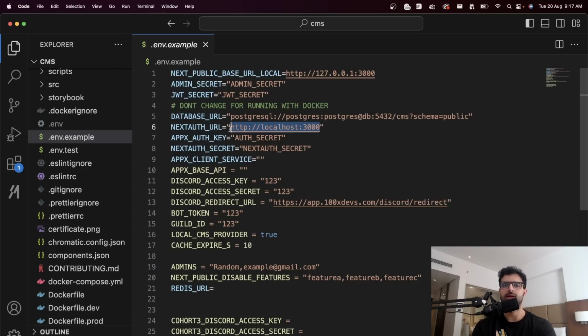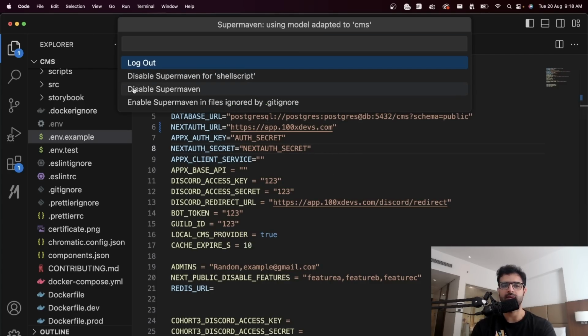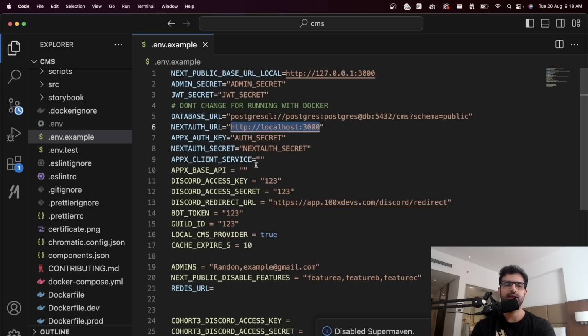This is where authentication should point, basically where I'm currently logged in. But the problem is, in my .env file, which, as I said, I cannot share with you, I've probably pointed this to @app.100xdeps.com, which is bad. Let me turn off AI really quick. I've pointed this to @app.100xdeps.com, which is why I don't get redirected anywhere here. So let me quickly fix that.